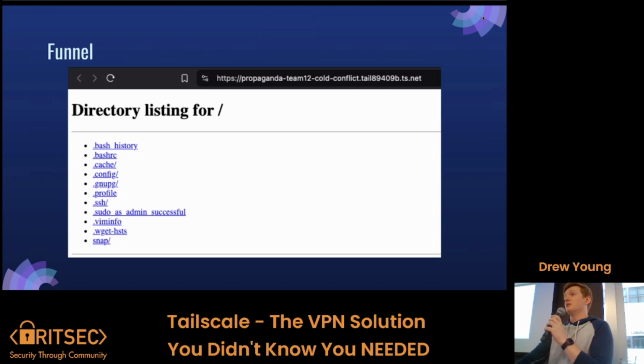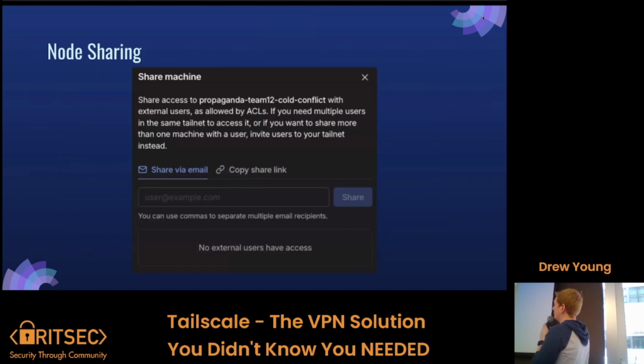You can also share out nodes individually. So like we have our devices on that list in our tailnet. We can actually just share them out using one of these right here. You can share it to someone's email or just copy a link. This is something that we did back in CSEC 3.10. We shared out one device on our tailnet, and we could all access that one device and access our entire network that we were all testing on.